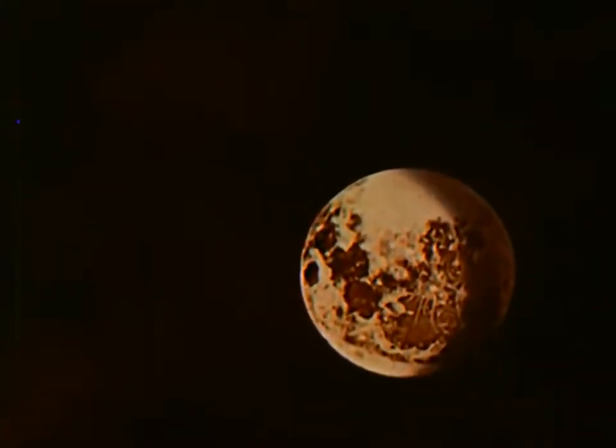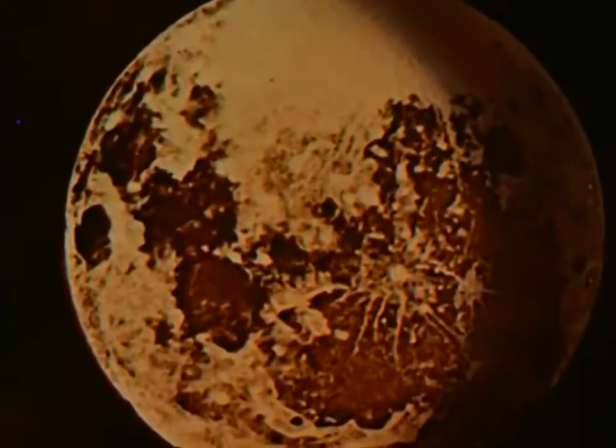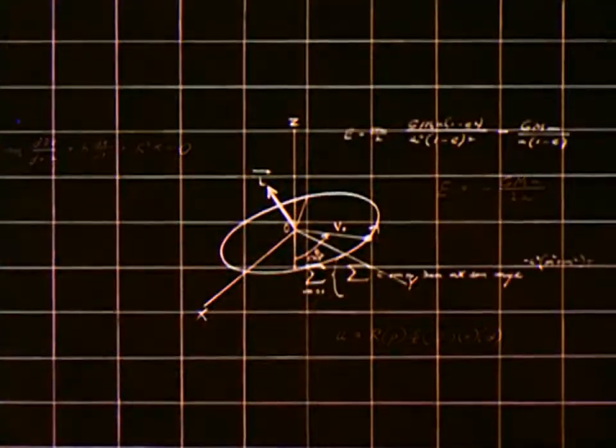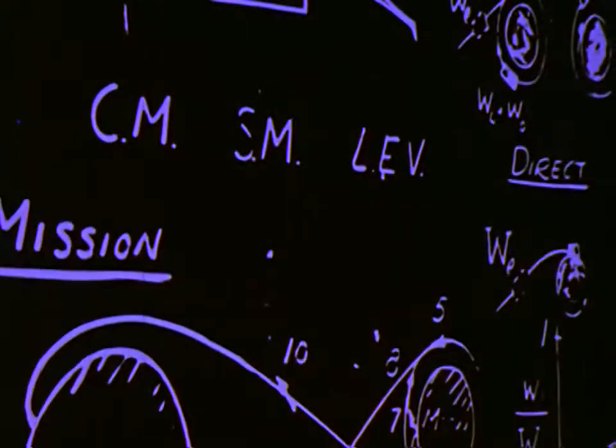This is the moon, man's first stop on his way to explore our solar system. To get there and return successfully before 1970 is the primary objective of NASA's Project Apollo. A project that represents the greatest, most intricate mobilization of government, science, and industry ever attempted outside of war. An immense scientific program in which the United States will invest some $20 billion before it is achieved.